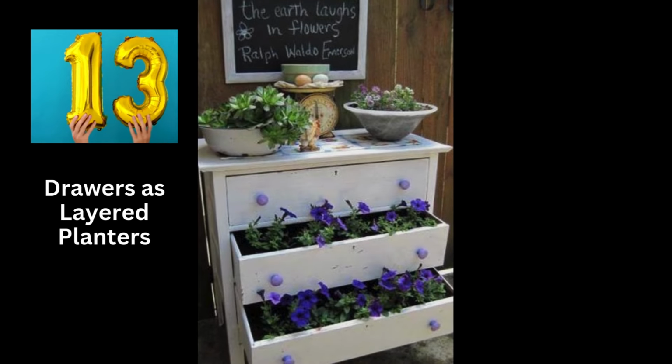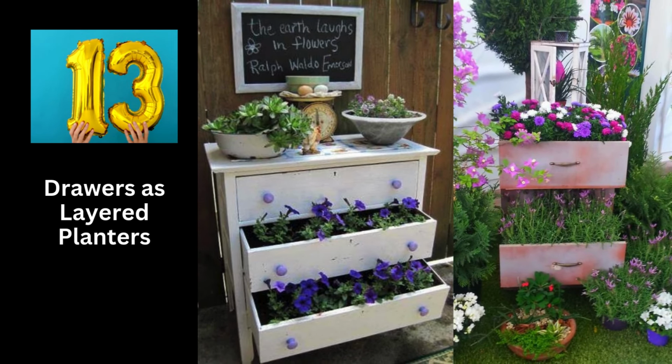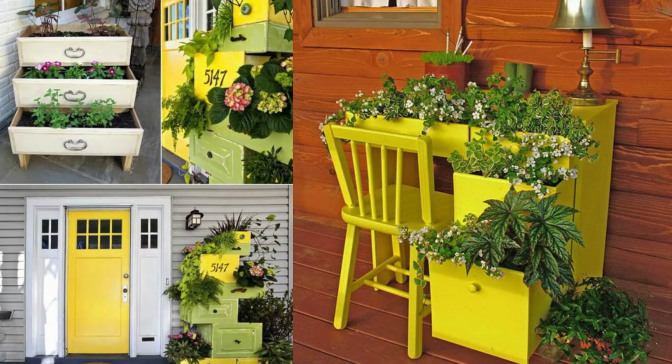Tip 13. Drawers as layered planters. Old drawers stacked creatively form charming, accessible garden beds. Effortlessly manageable, filled with lettuce or blooms, shabby chic meets comfortable gardening.